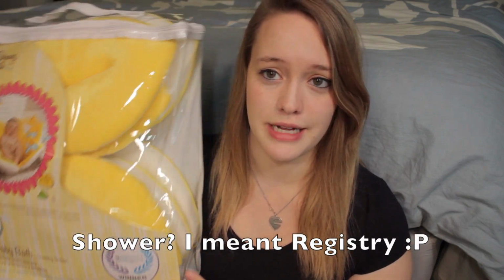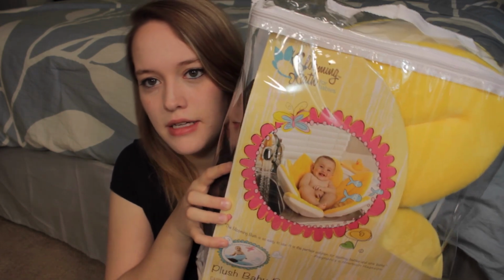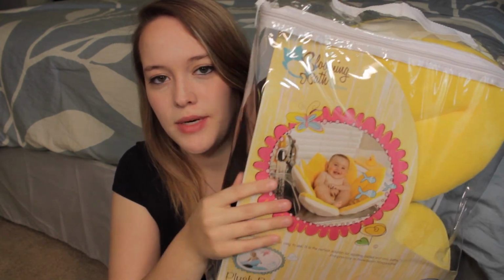So we got our first official gift off of our baby shower in the mail. I'm sure you guys have seen this before. It's the plush baby bath, and it's in the shape of a flower basically. So hopefully I can get it so you don't see the lights, but this is what it is.